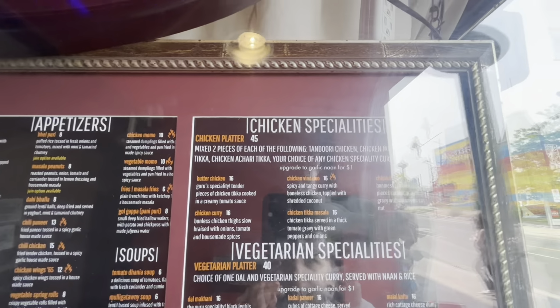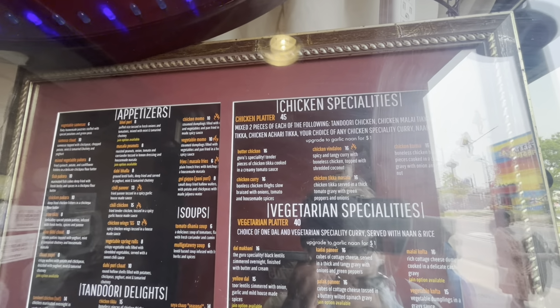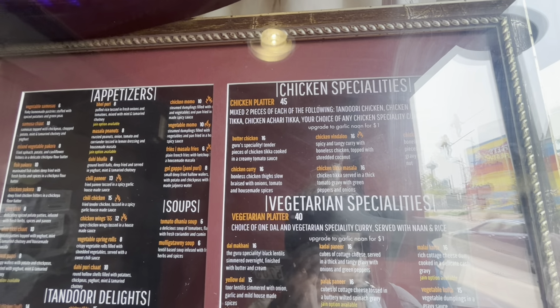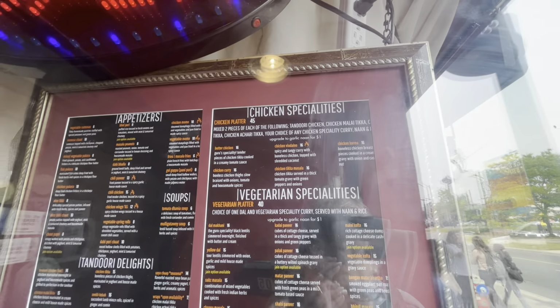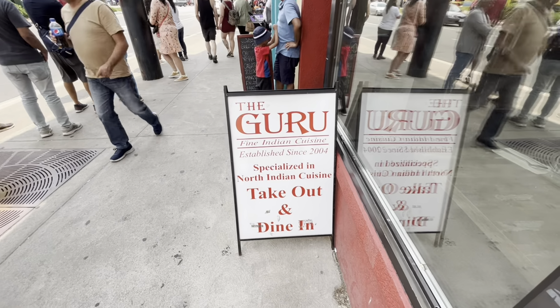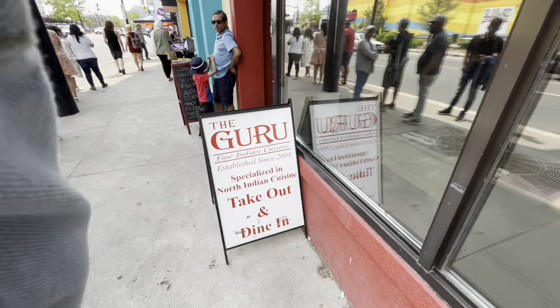And then they have a chicken platter for $45. You get two pieces of each of the following: tandoori chicken, chicken malai tikka, chicken achari tikka, and your choice of any chicken specialty curry. Naan bread with it. That is the Guru Fine Indian restaurant. And they have takeout. And you can dine in.